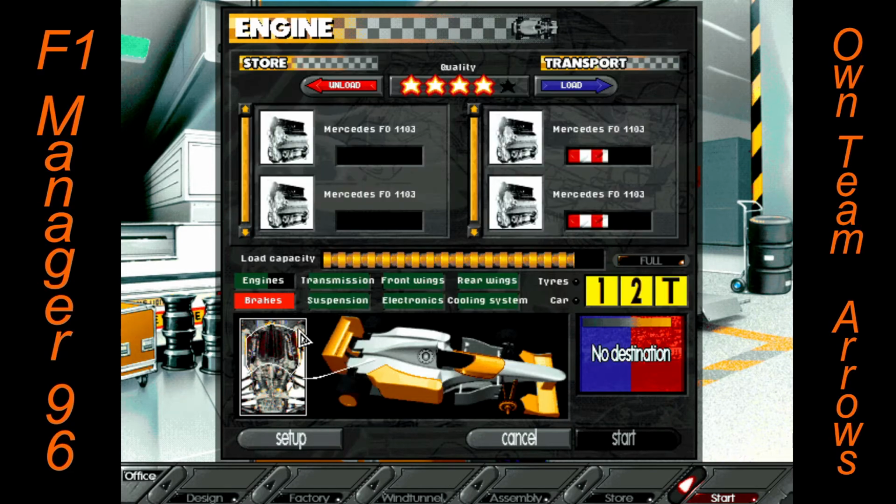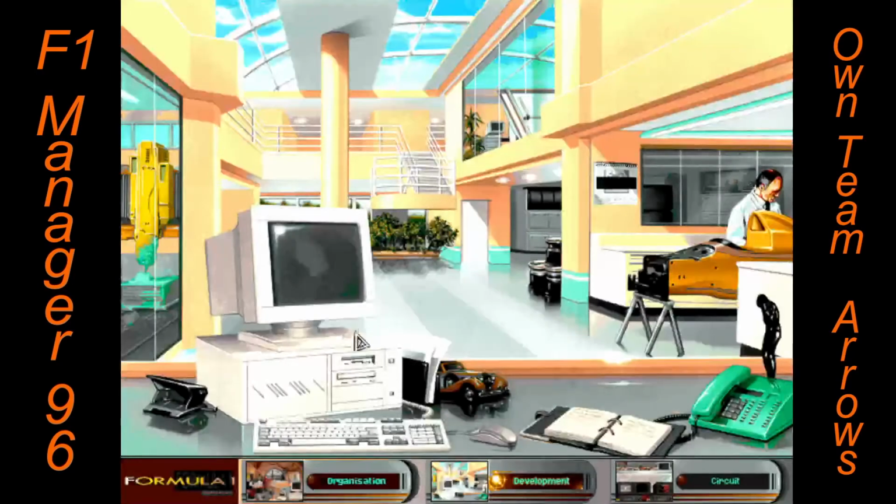So what do we got on engines? How are we on that? We got these two. Yeah, this should be for Spa and Italy, I think. But we should be able to take these two for this one. We might be able to take it for Portugal, actually, as well. Yeah, but anyway, that is going to be it for this episode.